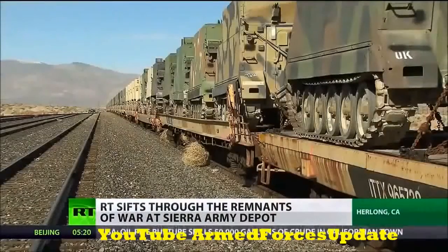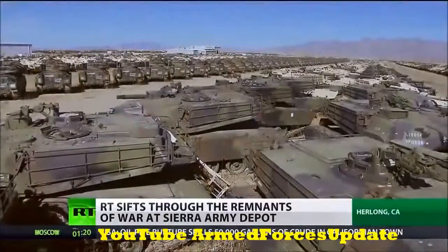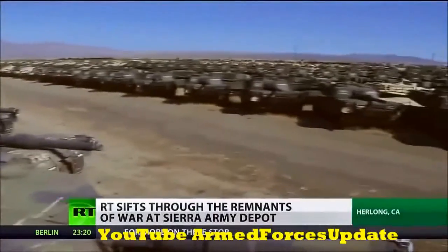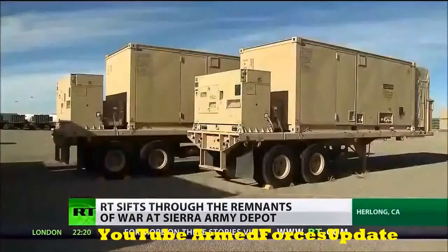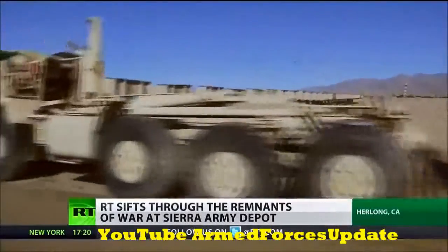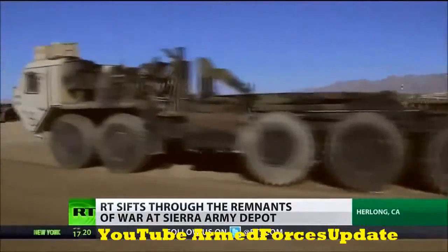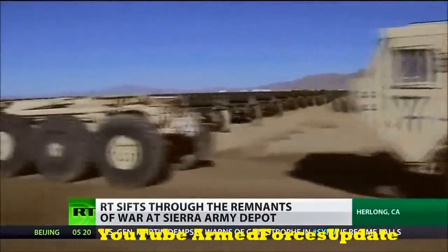But with the war in Afghanistan finally coming to a close, more equipment is coming in than ever before. The question now is what to do with these former war machines. For that, the military is getting creative. This trailer is a water purification system. It could soon be deployed to natural disaster sites. Humvees and MRAPs are being stripped of their heavy armor and repurposed for civilian use. And the list goes on.